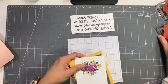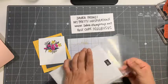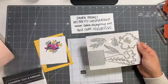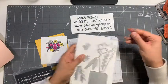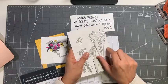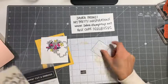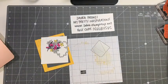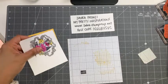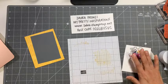Okay, let's get out the Stampin' Cut and Emboss machine. I'm gonna show you the dies. These are the Wrapped Bouquet dies. There are 9 dies in here. And there is this one here that's going to cut out that arrangement. And then we've got this one here that cuts out the one that has the wrapping around it. This one here is what's actually going to create the wrap. Okay, so I'm going to show you how you do that. And I better get my Post-it tape because after doing all this coloring, I don't want to lose it.